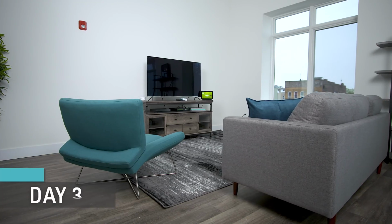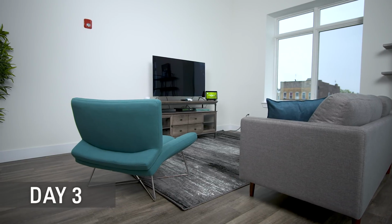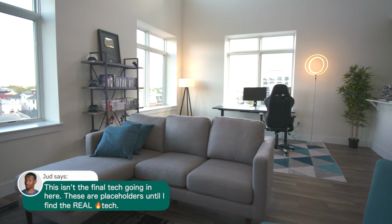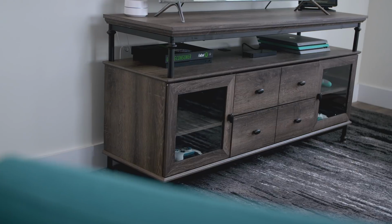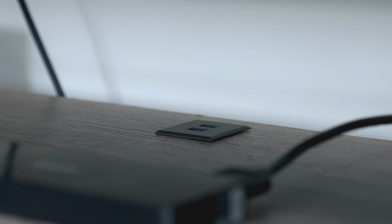So it's day 3, and I think we finally nailed the layout of the new Ultimate Gamer's Paradise. And I gotta say, guys, I am loving what we've got going on so far. And I like the TV stand that we've got over here, actually. This thing is pretty cool. I like the look. And it also has USB ports built into it.